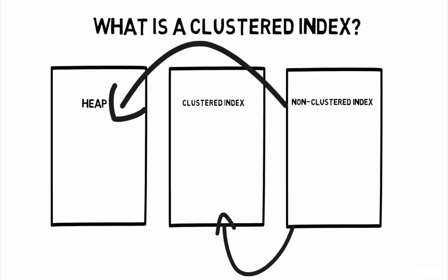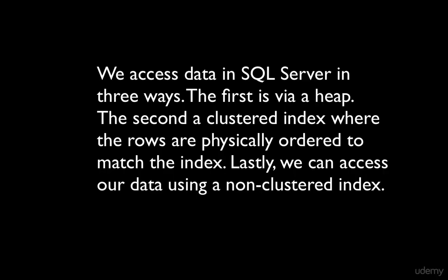Alright, let's take a minute to trim down the answer because that's a lot to memorize for an interview. So here's the final one. We can access data in SQL Server in three ways. The first is via a heap. The second is via a clustered index, where the rows are physically ordered to match the index. And lastly is using a non-clustered index. With this, we've still answered the question by defining the clustered index, yet we've expanded on the original question, thus letting them know we have a complete and comprehensive view of access methods in SQL Server.